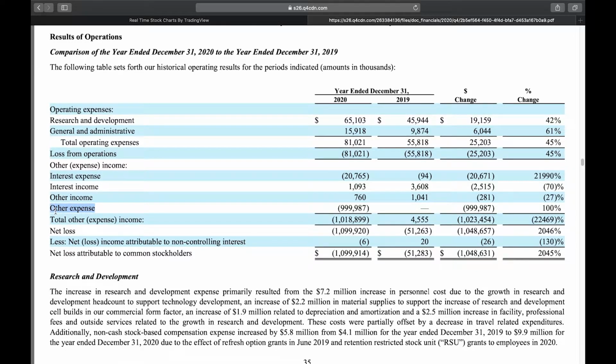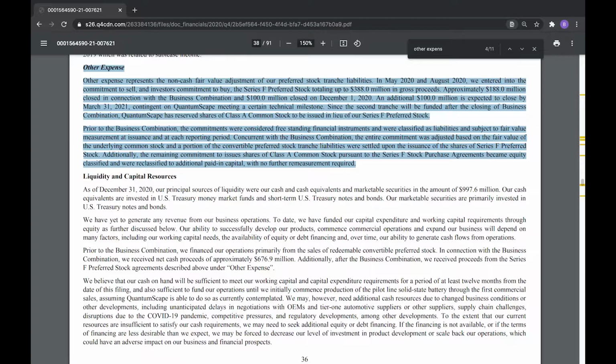Take a look at the other expenses. We are seeing an extraordinary loss from other expenses, about $1 billion. And honestly, I don't know what this is. Looking at other sections of the earnings report here, we can see that they do try to explain these losses vaguely here, saying that it's about business operations and some financing activities.